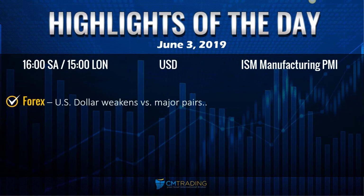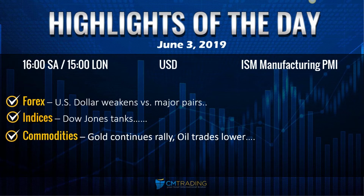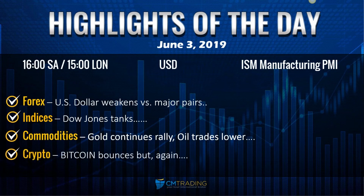In the Forex area, US dollar weakens versus the major pairs. We're going to take a look at that and possibly a reversal today. And looking at the indices, the Dow Jones tanks, lower than 150 points even opening up this morning. We're going to take a look at that as well. And looking at the commodities, gold continues to rally to 315 right now, and oil trades even lower to $53 a barrel. Lastly, looking at Bitcoin, it bounces again, but let's discuss this. Just because it bounces doesn't mean there's going to be follow through, but let's take a look at the market to see what we can expect from today's trading.